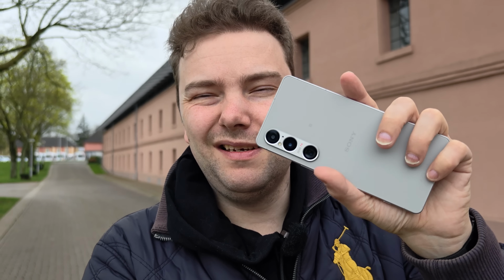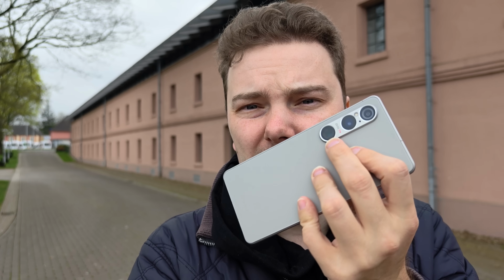The cameras are where they fail the most, and this is quite interesting because Sony is known as maybe the top DSLM brand on the market, also one of the top leaders when it comes to the camera sensors inside of smartphones. But for some reason, on the Xperia 1 Mark VI they don't put their best, top-notch flagship camera sensors inside.